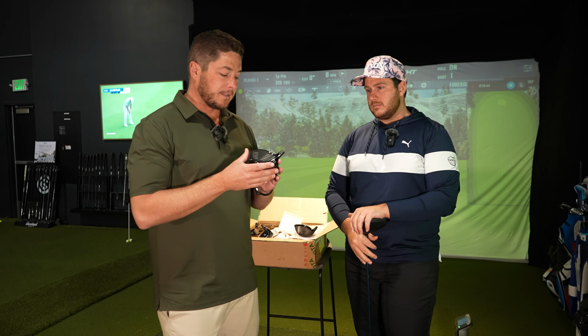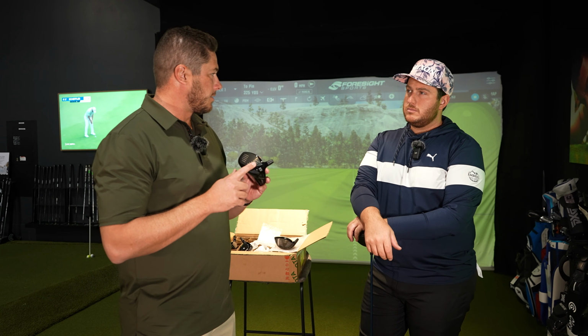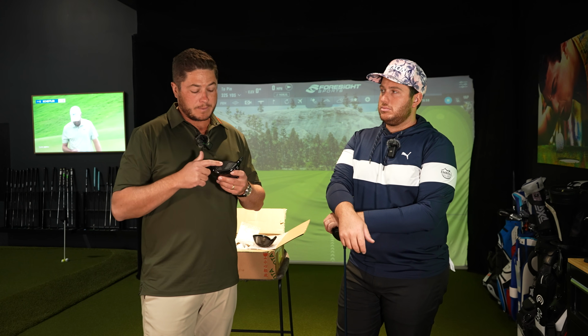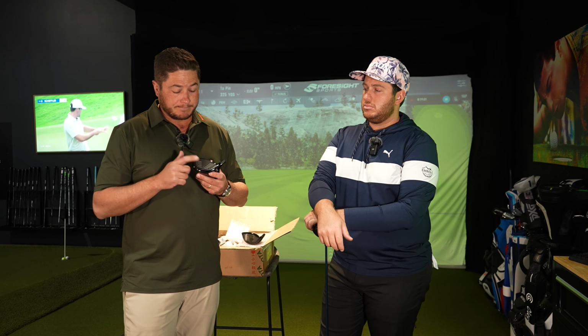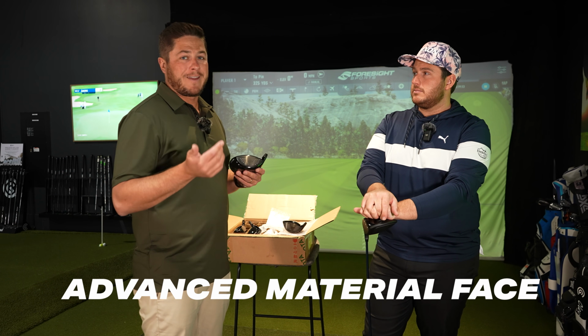And the last piece of technology is this face is made with AMF technology. What do you know about AMF technology? It's a proprietary new face material, which they don't tell you what it's actually made of because it's proprietary to PXG, kind of like their poly. Exactly like the inside polymer. They don't tell you what it is, but AMF stands for Advanced Material Face.